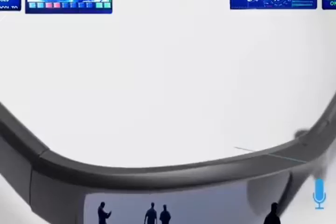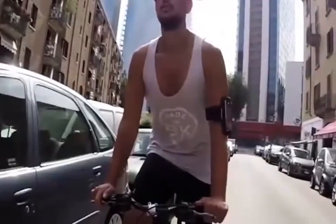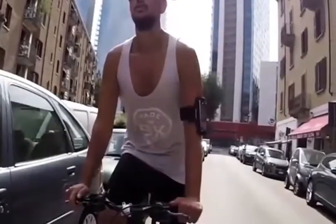By using innovative bone induction sound technology, the device lets you listen to your music or take calls without any sort of in-ear piece whatsoever. And instead, you just look like someone wearing a really cool pair of shades, talking to themselves.